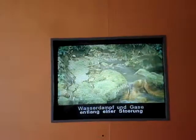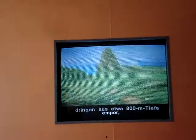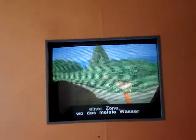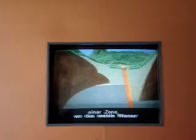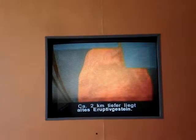The hot water, steam, and gases that you will see on your visit to the Sulphur Springs come up along a geological fault. At the bottom of this fault, 600 to 800 meters deep, lies a zone in which most of this water has been driven off by boiling. Below this, at 2 or more kilometers deep, is the old hot volcanic rock.